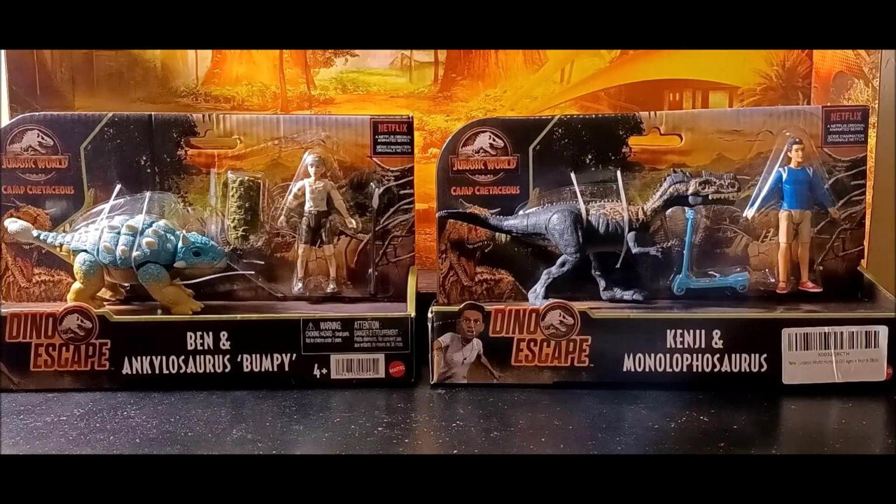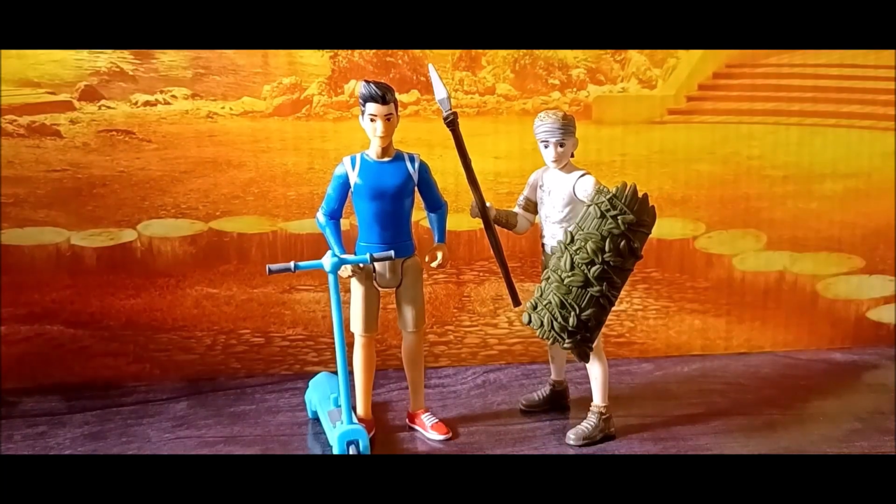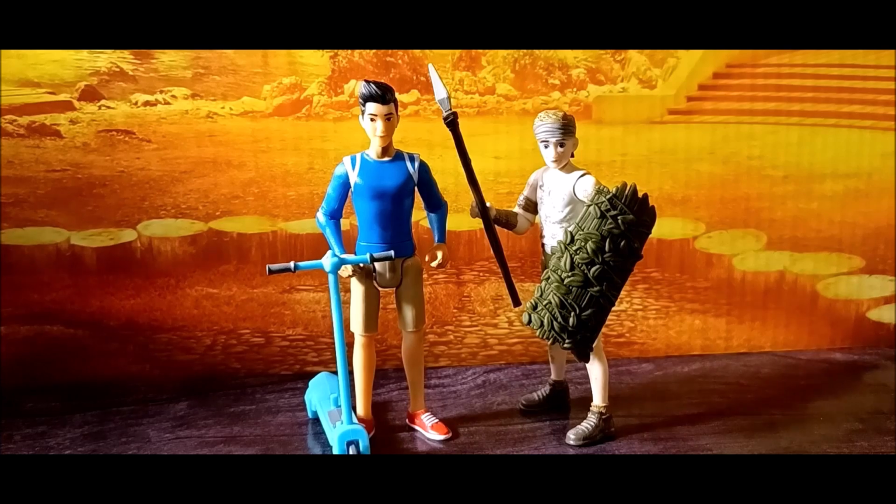Let's go ahead and take all these characters and the dinosaurs out and take a closer look. Alright, so now we got the Monolophosaurus, Kenji, Ben, and Bumpy out of their packages. Let's go ahead and move these two aside. We'll talk about them later. We're going to focus on the humans because that's what this whole thing is about.